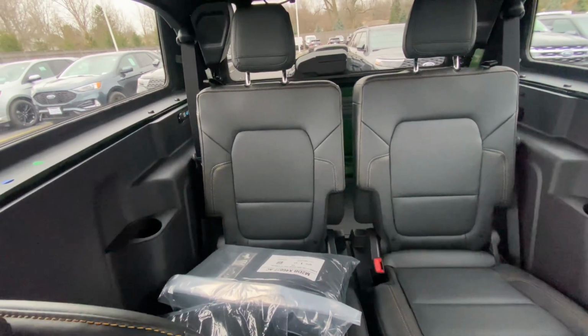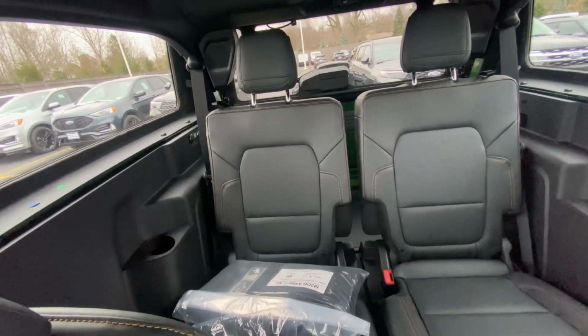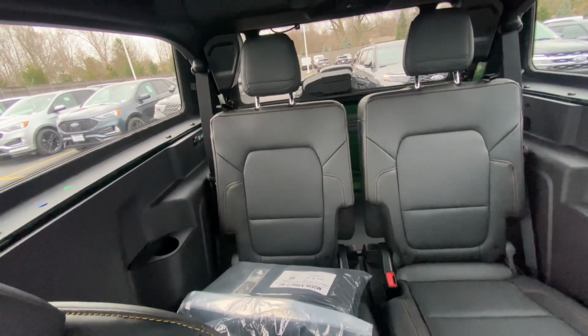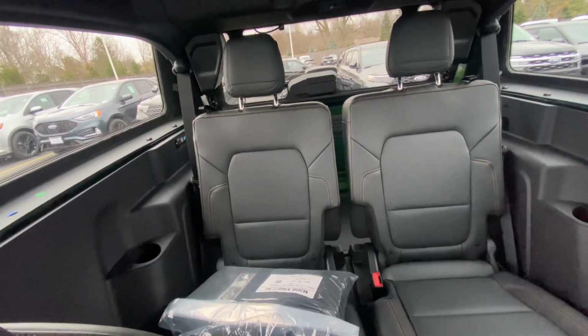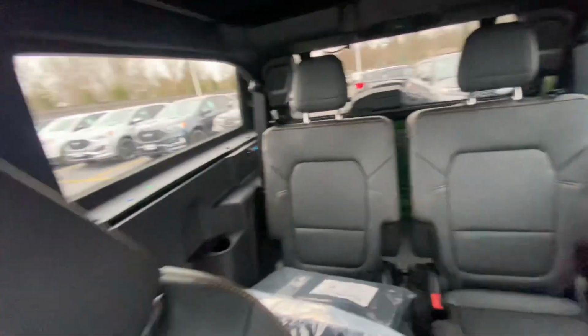Your back seat will have cup holders as far as leg room, headroom, all of that back there. It's a comfortable ride. I have done some drives back there, and it's nothing to complain about.